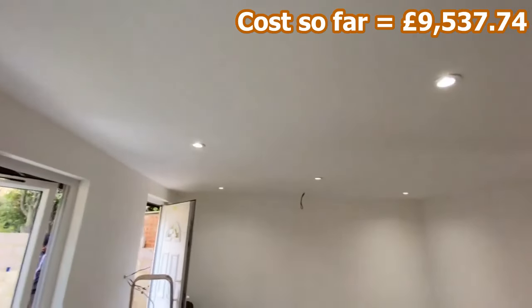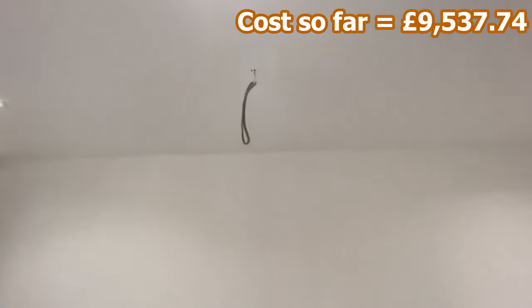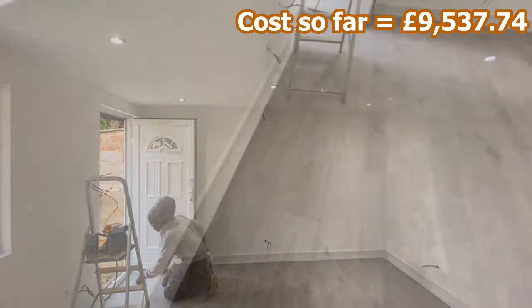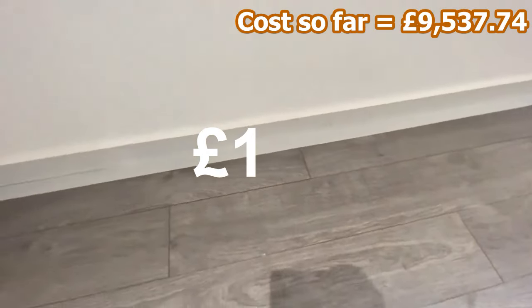Sockets and switches, dimmer switch, and all these other bits, as well as there's an outside socket, another socket in the shed side, an IP66 rated socket. They all came to a total of about £100 as well.